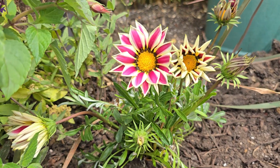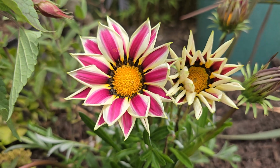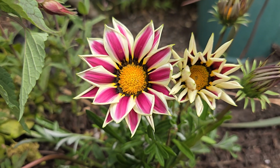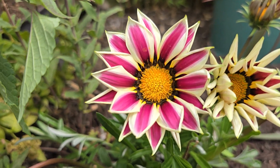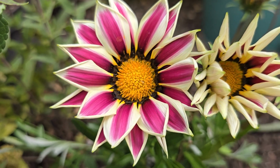It absolutely screams exotic and takes tropical to a new level, in my opinion. I thought the passion flower was beautiful. I did a video on that the other day. I think this is fast becoming my favourite flower in the garden.